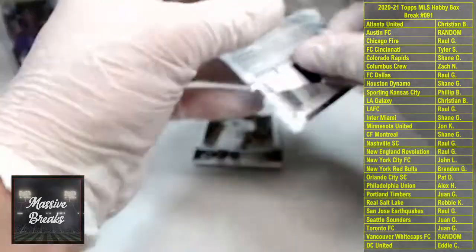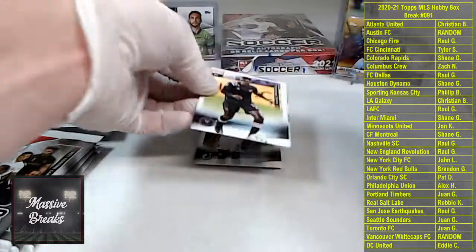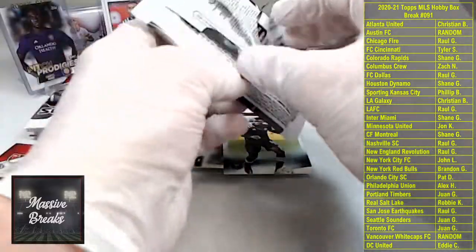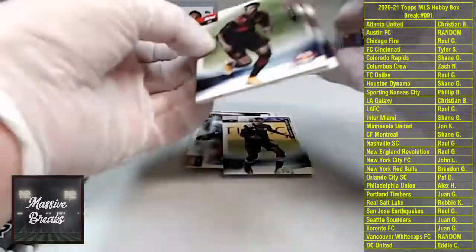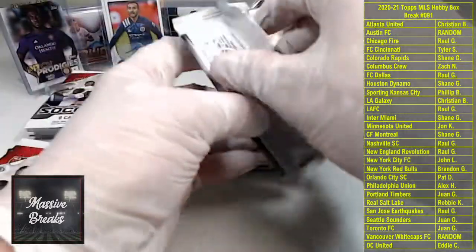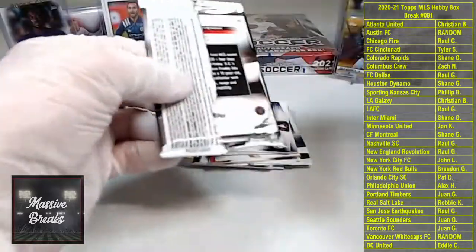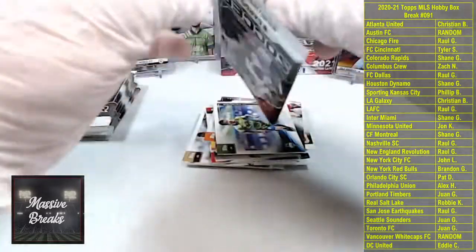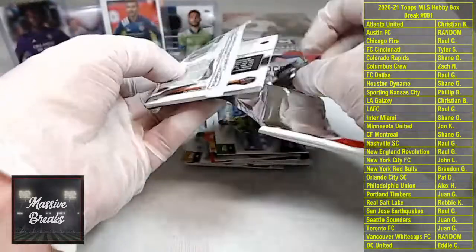Still two hits left, autos or relics, coming in from this first hobby box. Gotten a couple blues already. Got that gold relic. That was all out of the first half. These packs kind of have my number right now. Try to get a little better with them. There we go. Thought I had it. There we go.